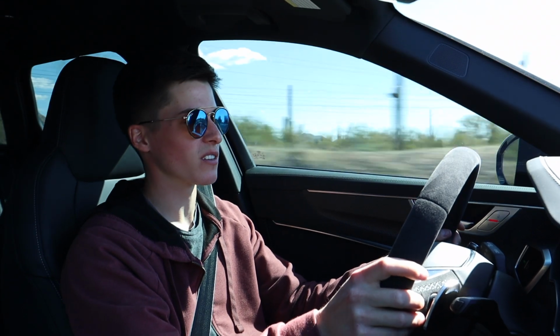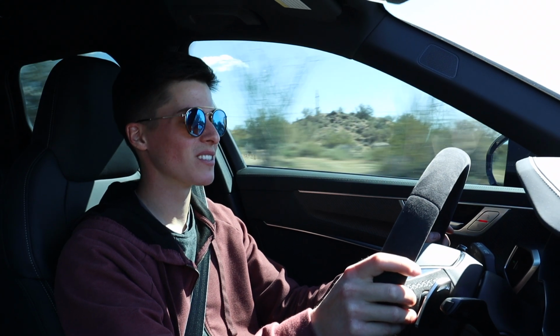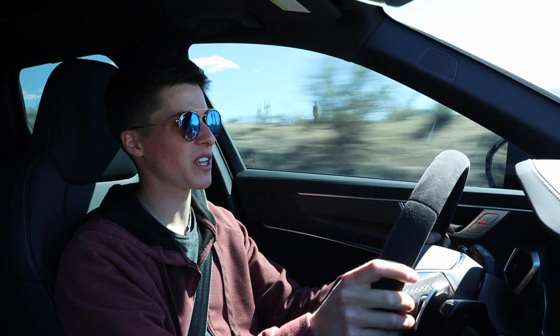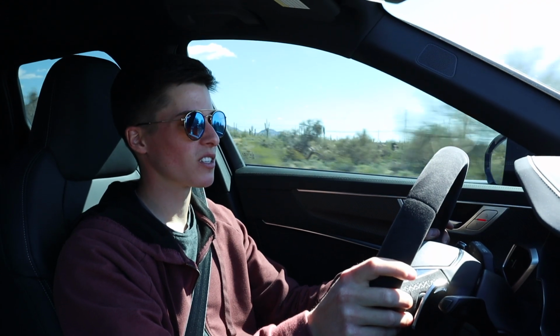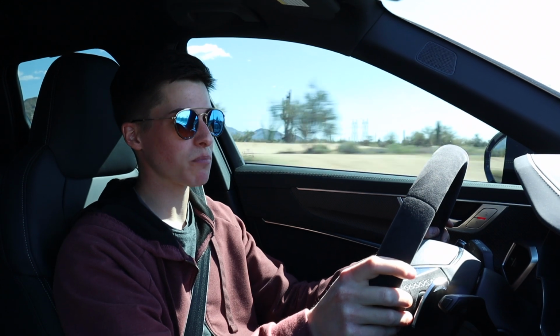It's so torquey. The shifts too sound really nice. They kind of have a pop to them. What a cruiser, what a daily driver. I mean, if you're looking for something that Audi makes, big, luxurious, with a touch of that sportiness, this is a great car. I mean, it's impressed me so far.